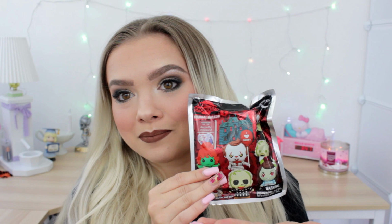And then of course Beetlejuice, I'm pretty sure I only have one Beetlejuice keychain, but I don't have Beetlejuice himself. So I definitely really want the basic Beetlejuice one. I wouldn't mind the snake head one or the snake body one, but just having Beetlejuice himself, I think that would be so cool. I don't have any Annabelle one, and I love those movies, so I would love that one.